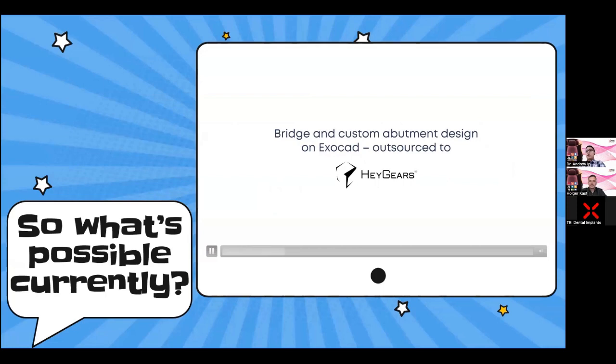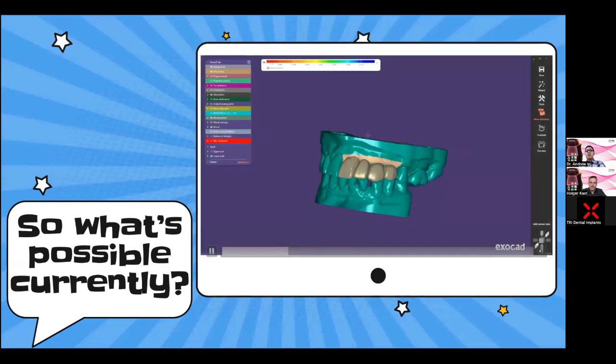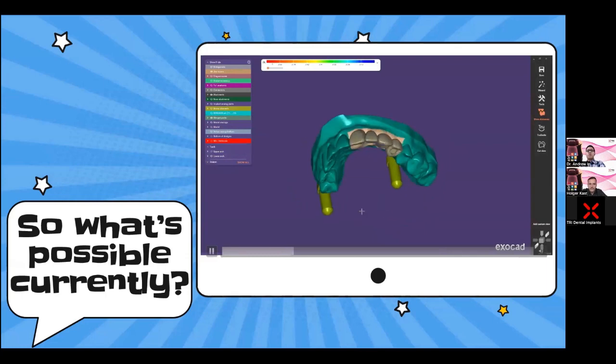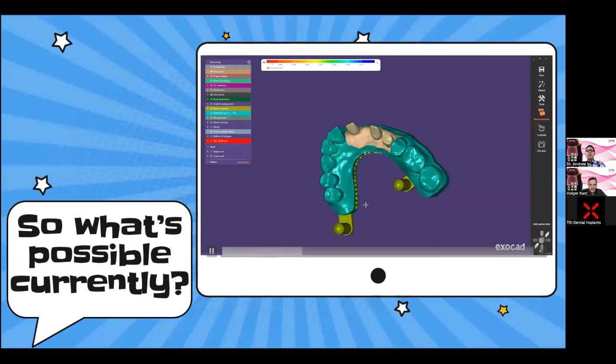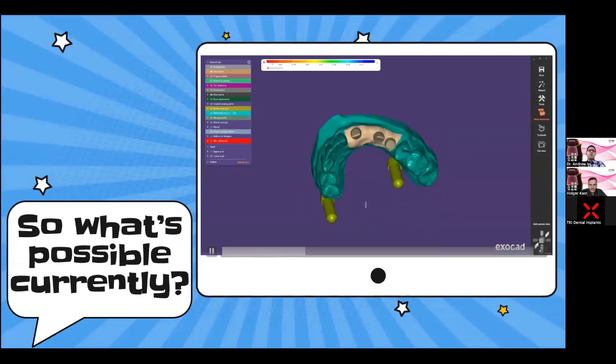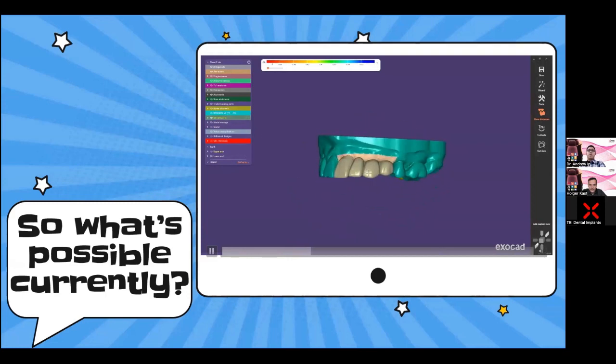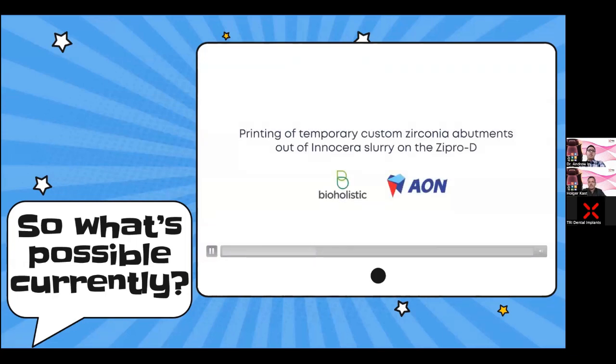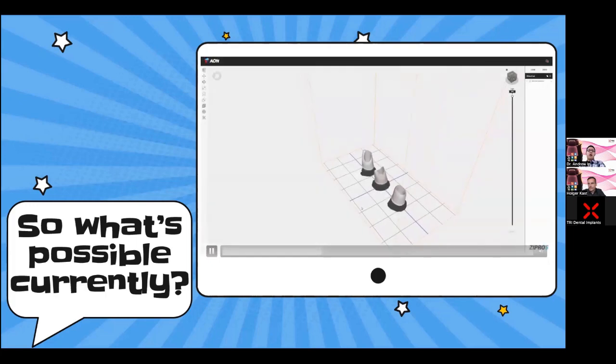In this case, I outsourced the design to a company called Hager's. You can see the design is done on exocad. It's a kind of half screw-retained, half cemented provisional bridge, and there are some temporary abutments there. I'm going to 3D print those temporary abutments in zirconia, and then 3D print the bridge out of temporary resin. I used Flexera in this case.